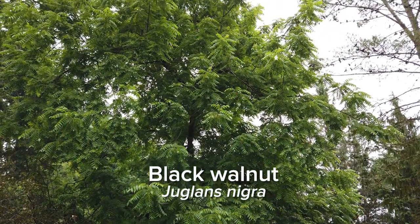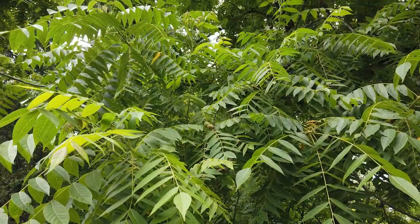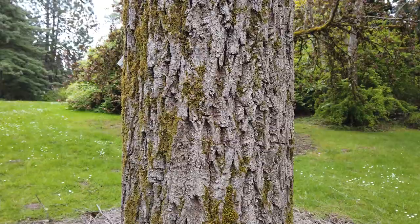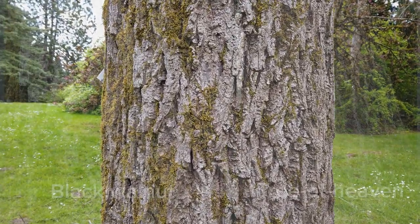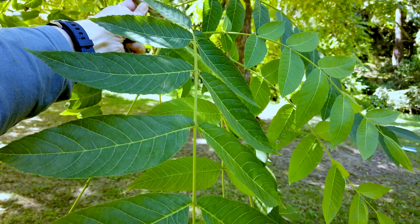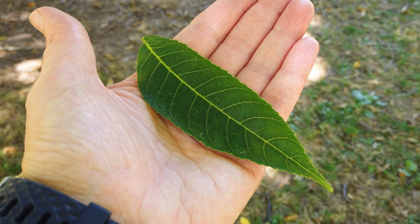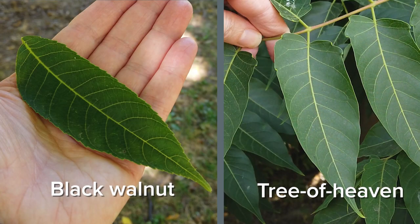We have a number of plants that can look similar to Tree of Heaven in Washington, notably black walnut and sumac. Black walnut is a non-native deciduous tree that has alternately arranged compound leaves. The bark of black walnut is brown to gray-black and has furrows. Tree of Heaven bark is light gray and fairly smooth. The leaflets of black walnut have serrated or toothed edges and no glands at the base, whereas Tree of Heaven's leaflets have smooth edges with rounded teeth and glands at the base.